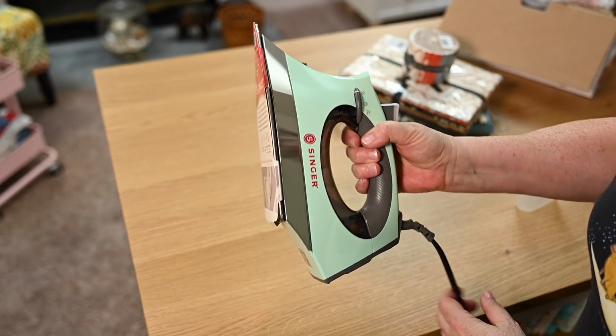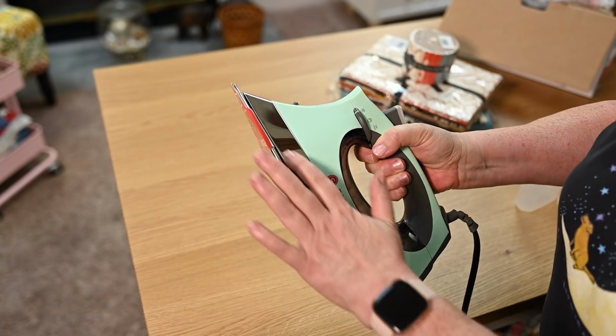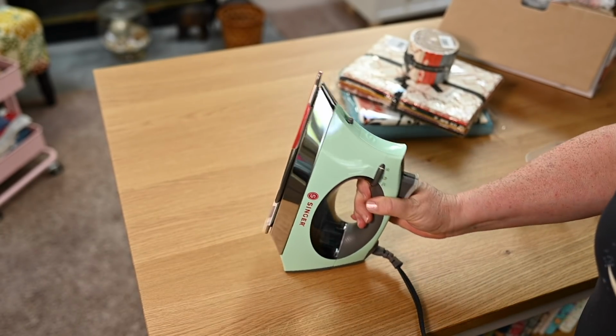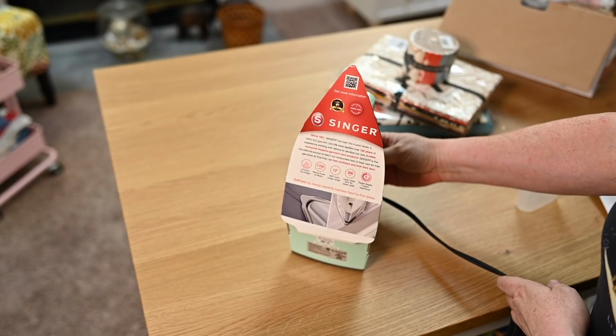That is super pretty. Oh my gosh. Of course, everything looks extra pretty when it's new. You know, it's all shiny and everything. Yeah, I'm going to use this on my next project, and I'll let you know what I think.